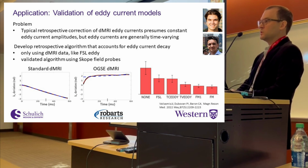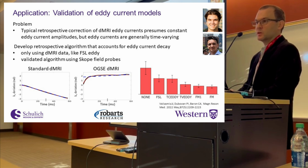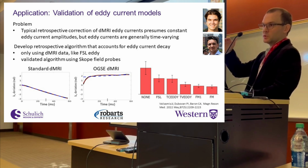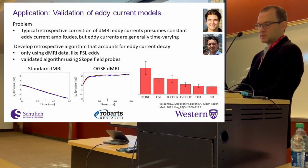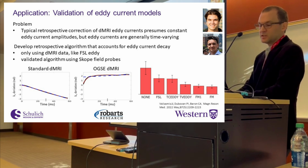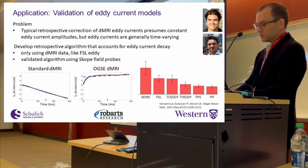But we found when we were using advanced diffusion preparations that really push the gradients hard with multiple oscillations that go from full negative to full positive gradients, you end up having this time dependence. And it's hard to get rid of that even with a really good precompensation tuning. So this is what we're trying to correct.